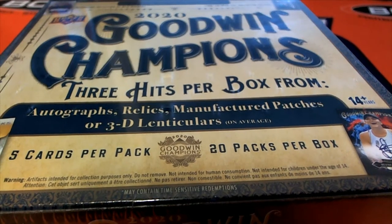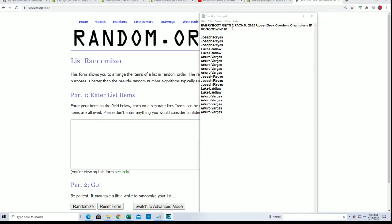But yeah, this is our Goodwin Champions pack rip. We're gonna hit something big, man. We're gonna hit something big in this box. And the first thing we're gonna do is shuffle the packs up.